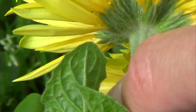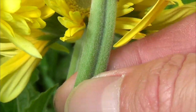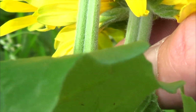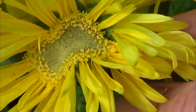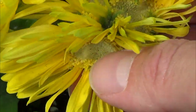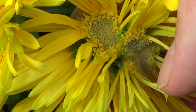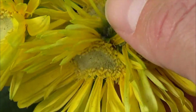Now, this, for a final count, has got four stems. This one has two. Now, this one could possibly have five, which makes sense. Because there's one, two, three, four. It's just so combobulated.